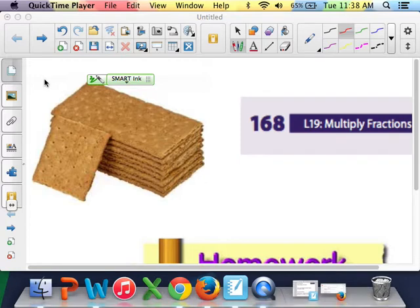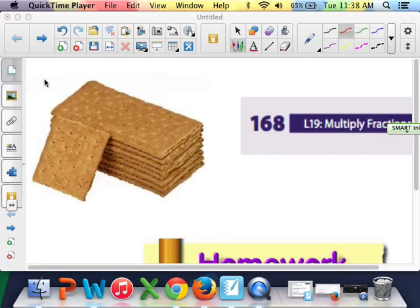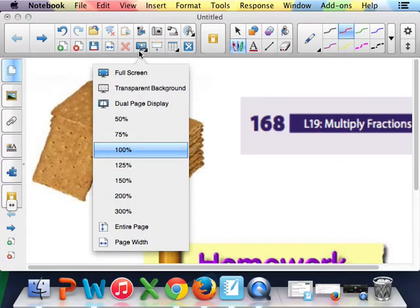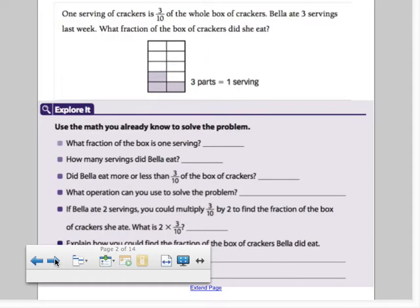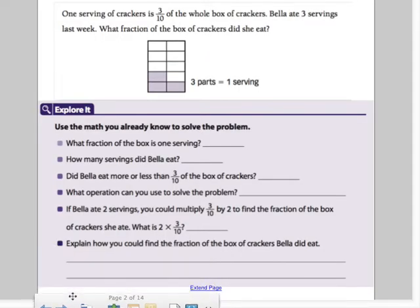Man, here we are, another exciting week of homework. Let's get started with our first homework of the week. You should be on page 168. Here we go. Looks like a lot, but watch how fast we go through it.